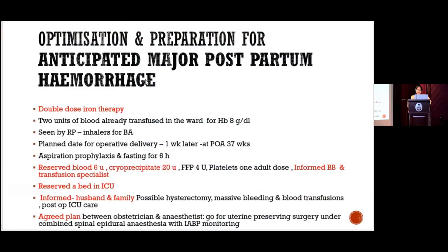The surgery had to be done around 37 weeks because it was a fourth pregnancy with three past cesarean sections. At any time, she could have gone into labor, making it an emergency situation. So it was planned early, around 37 weeks. So we had 1 week.